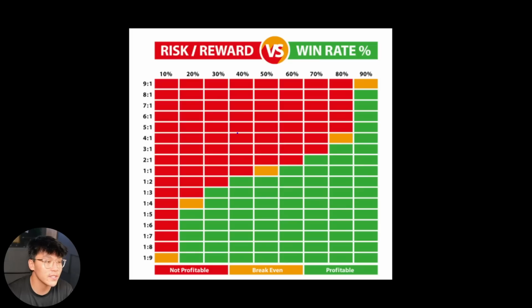So as you can see right here, what I want to talk about is your risk to reward and some misconceptions when it comes to your win rate in trading. A lot of people think that you need a super high win rate, 80, 90% win rate in order to become profitable, but that's just not the case. As you saw on my statistics, I had around a 40% win rate with a 1-to-3 risk to reward ratio.